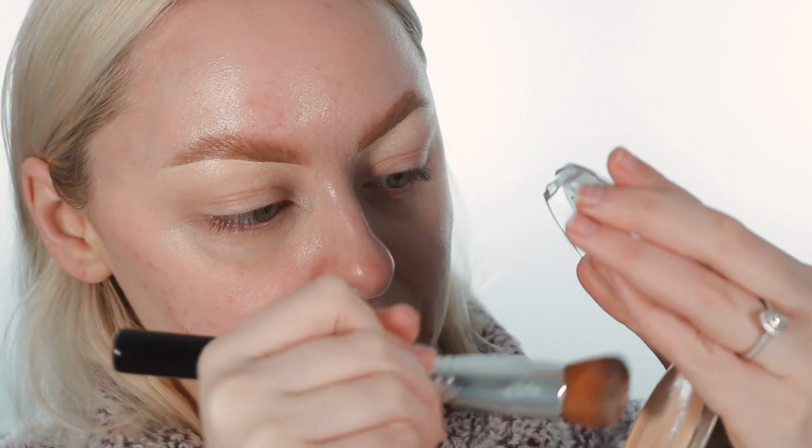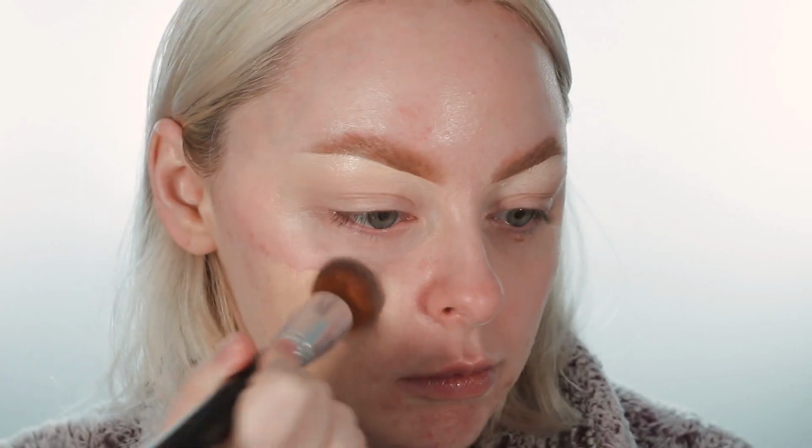This is an A30 from ABH. I'll go ahead and dip in. You really don't need much of this. And we're gonna go first swipe. Just like that. So much pigment, you guys. This foundation is literally like nothing I've ever tried before. So let's go ahead and blend it in.